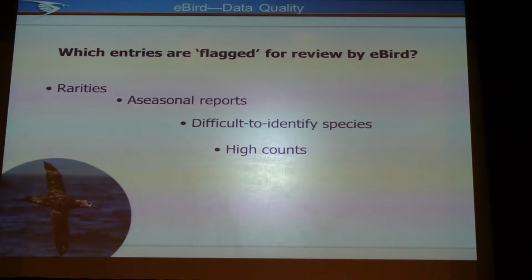We made a decision recently to just flag all of them so that we always get details from people when they submit those records. So for a long time now, every time you submit any Empidonax flycatcher besides an Acadian on eBird in Mississippi, you have to submit some details. And once you get to know that, it gets you in the habit of always writing down the details on your Empidonax flycatchers, and then you have that data to put in. Okay, does that make sense?